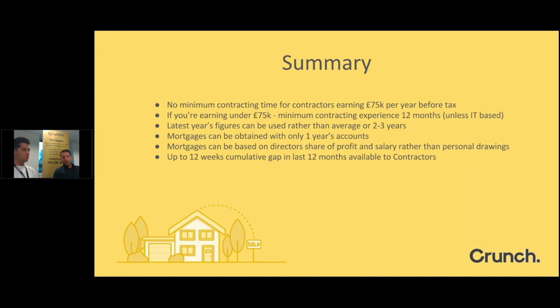Company accounts. Whether you're sole trader or limited company, we don't need 3 years accounts. We don't even need 2 years accounts. We can work off 1 year's accounts if you need us to. We can work on the latest year, so if you had good growth last year and your investment in your business is paying off, we can use that latest year. We've got to be sensible, it's got to be sustainable, but we can still do that.